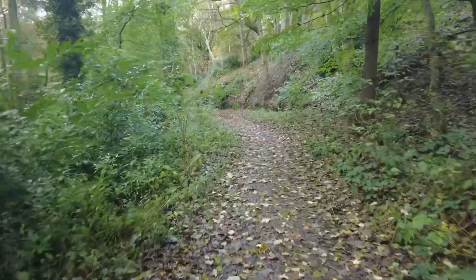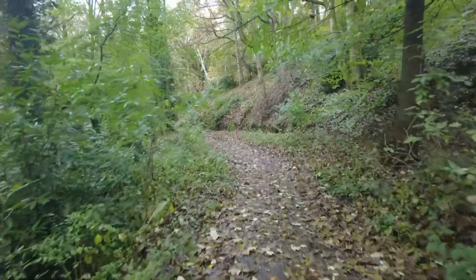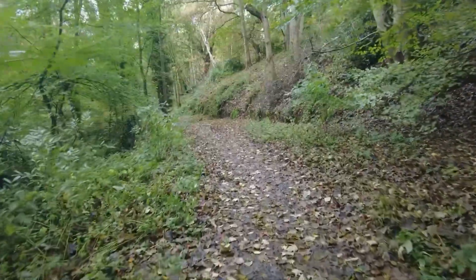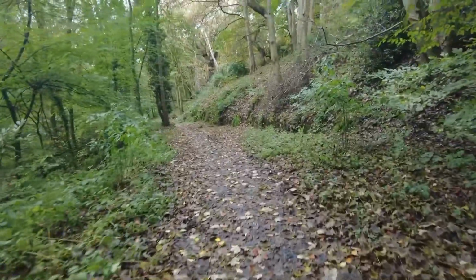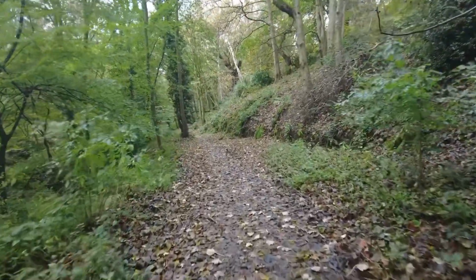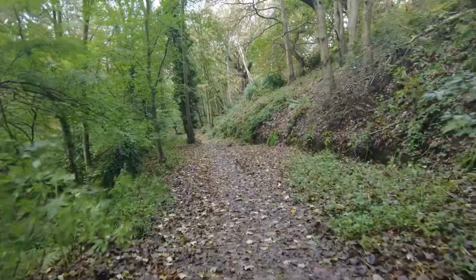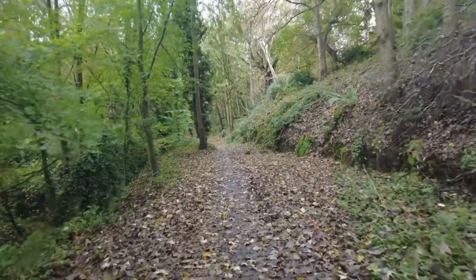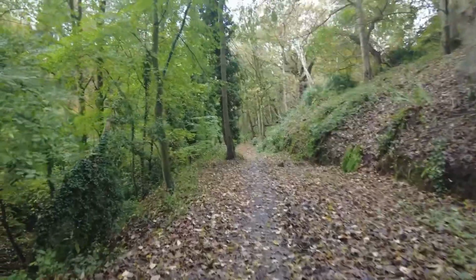Let the kids climb up to the oak. Not climb on the oak, because that's dangerous. But let them come and run, jump, play in the water, have an explore, go on an adventure, find an adventuring thing. Just getting silly now. So, yeah, come on down and see.